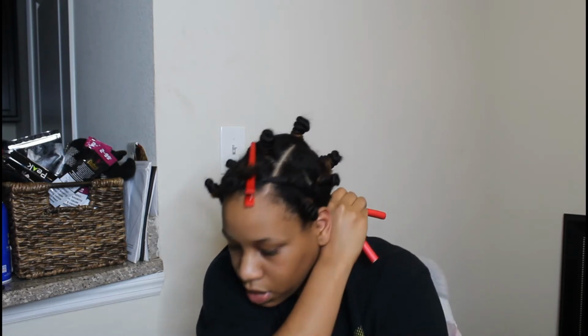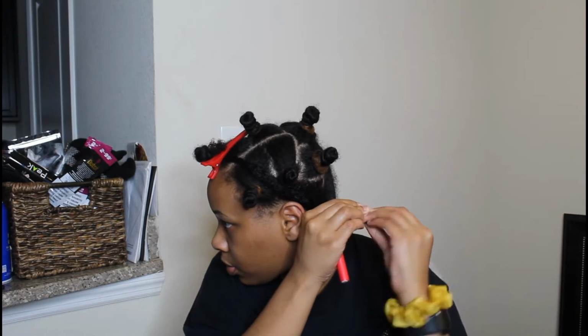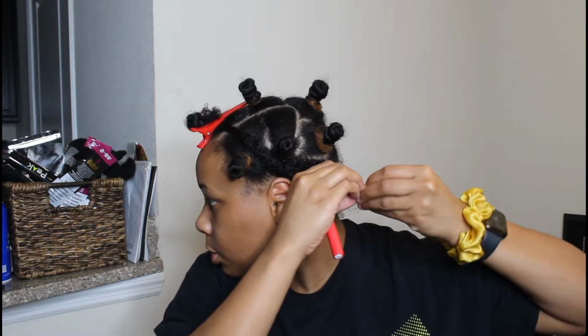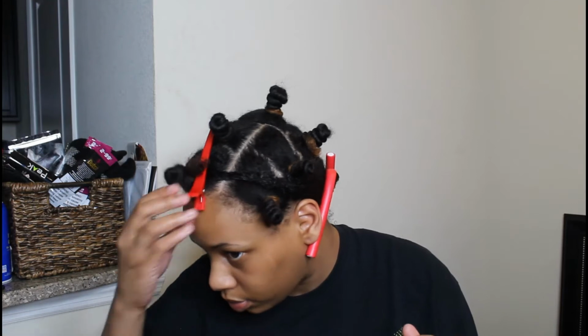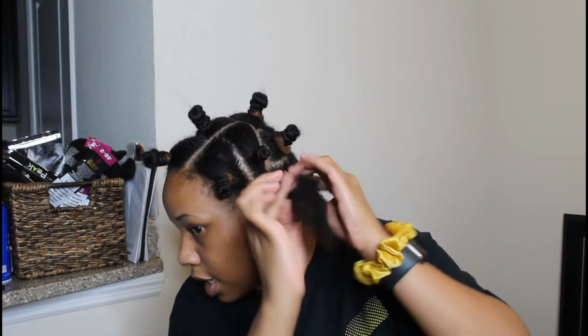I'm gonna add a little more gel on the ends. I'm just gonna squirt some gel on my wig. And I'm just trying to make sure my ends are all tucked away. And then I'm gonna bend it. That actually wasn't too bad. Okay, now let's try the other side.